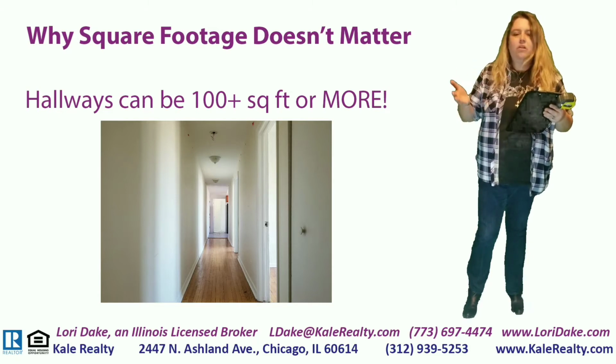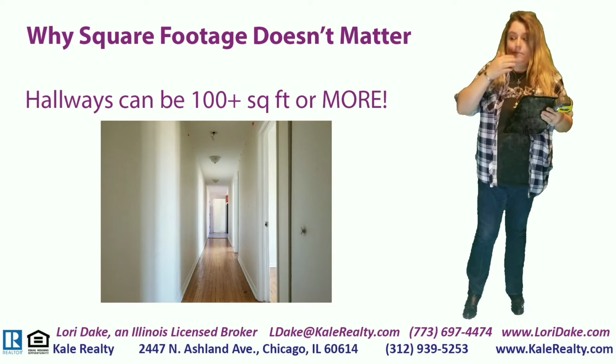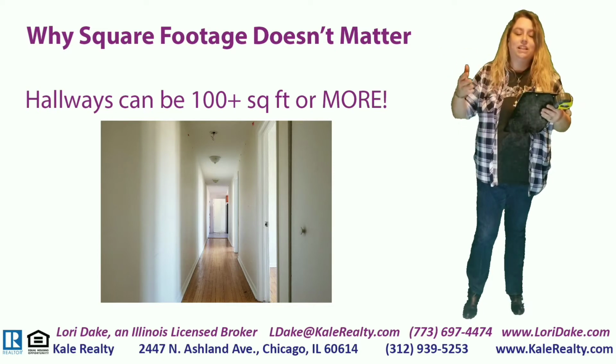But really, hallways can be 100 square feet or more. So that's really dead space. And when you're looking at an apartment that's advertised as 1,000 square feet, well, 100, 125, 150, that is gone. Okay? So now you've got to figure out what's left of the rooms besides that.